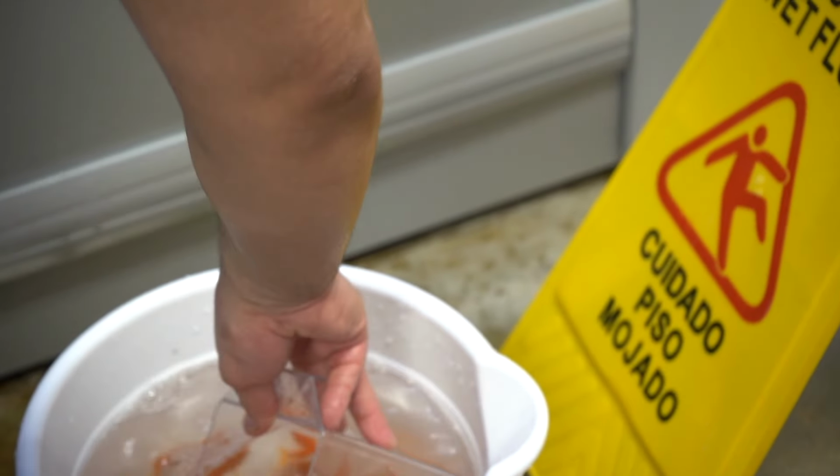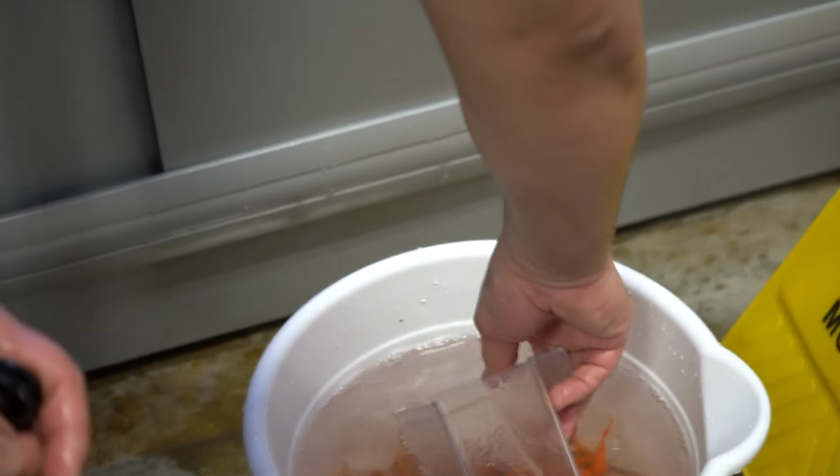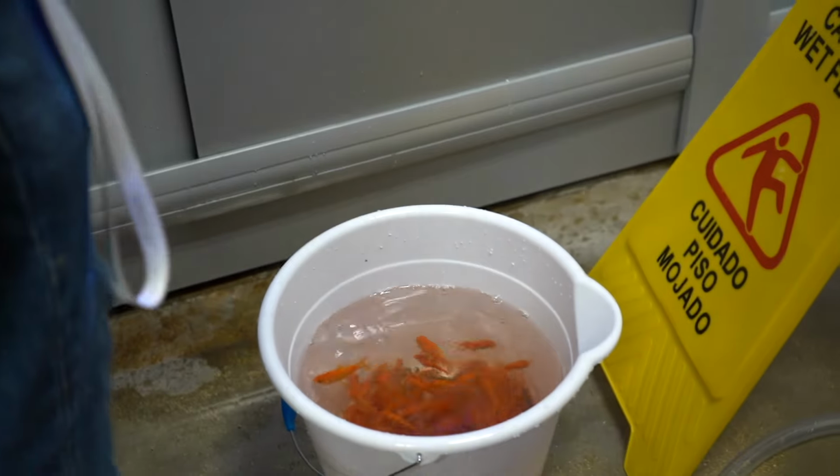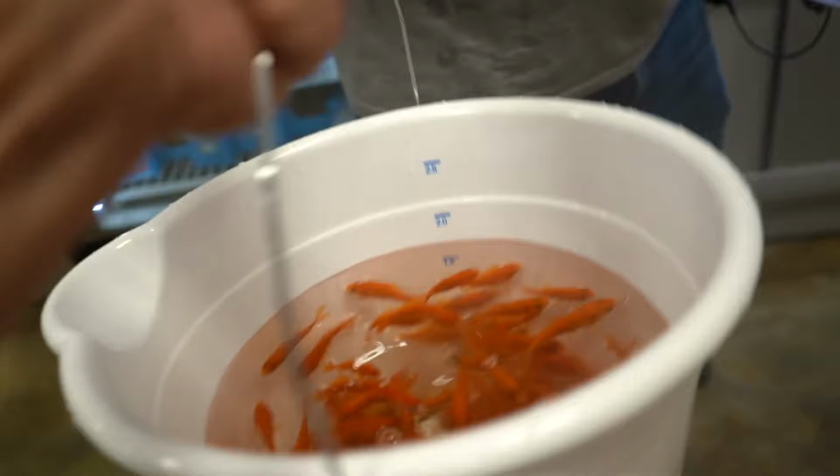Never seen so many. Is this the most goldfish you've ever sold to a customer in one sitting? Yeah, it's been a couple of years. Awesome, man. Thank you so much. We got a bucket full of goldfish. We'll see you guys back at the pond.